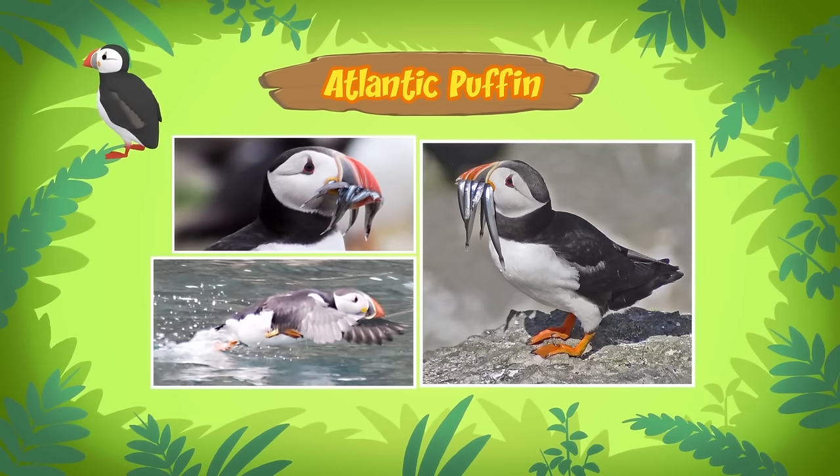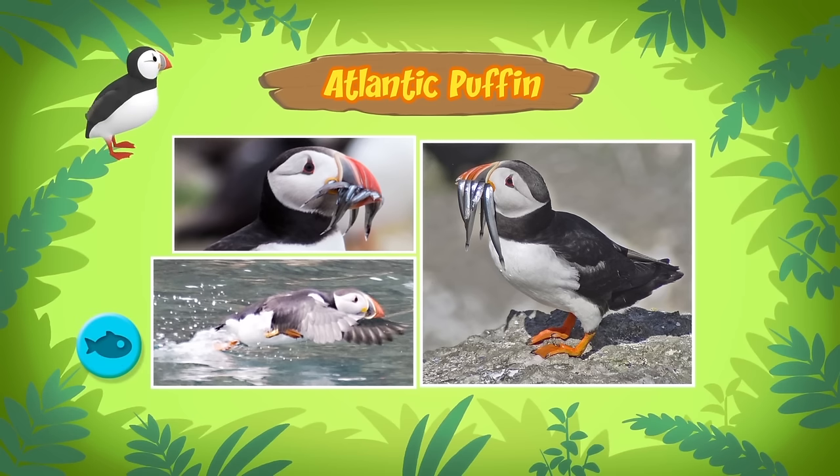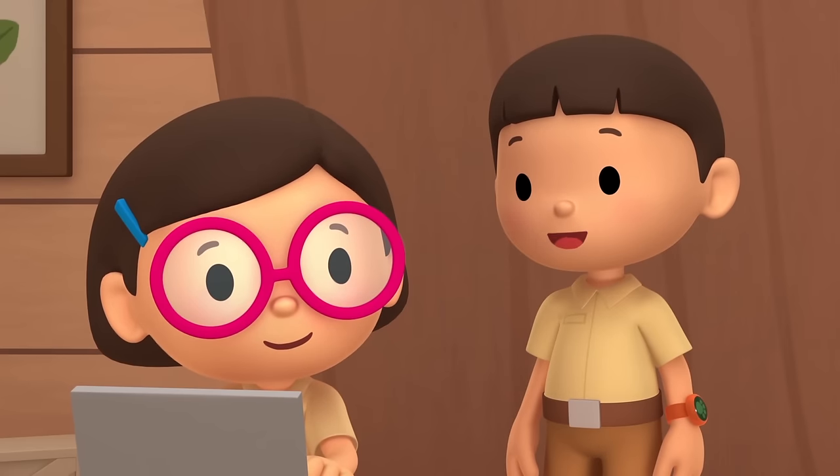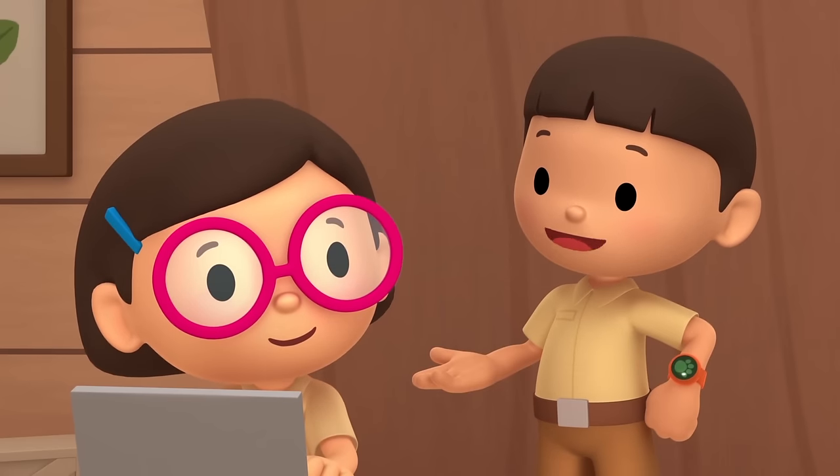The Atlantic puffin mostly eats small fish such as herring and sand eels. Atlantic puffins can catch several small fish in one dive. They use their tongue to hold fish in their mouth, so they leave their beaks free to catch even more fish. That's amazing! I've never seen such a bird before.